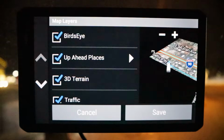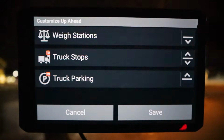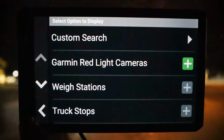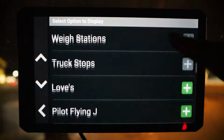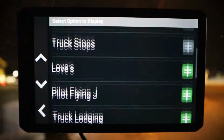Got your map layers up next. You got your bird's eye up ahead places. You can select what kind of stuff you want to show on your up aheads. Right now I have mine set at weigh stations, truck stops, and truck parking. The other options are Garmin red light cameras, Love's up ahead, truck rest areas, restaurants.